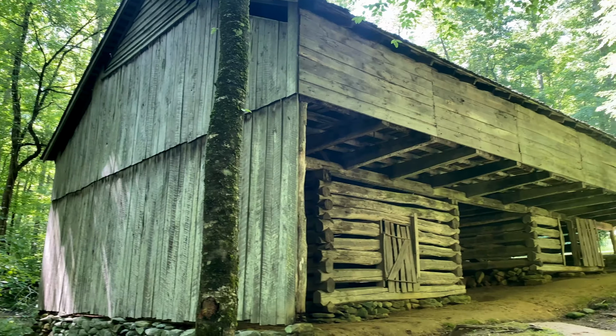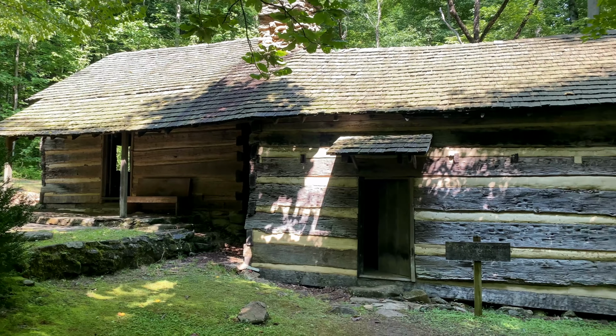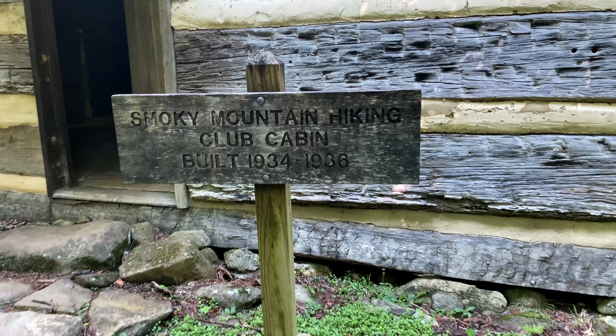This historic area features John Whaley's barn, which was built in 1875, and the Smoky Mountain Hiking Club's cabin, built in the 1930s.